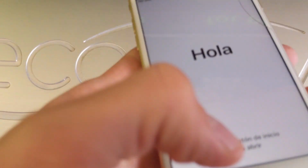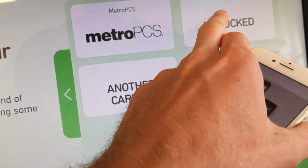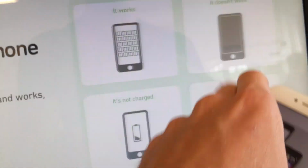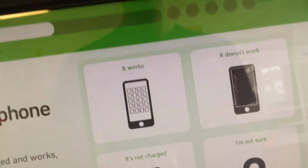Alright, so I wanted to be discreet with recording in the store because I regularly shop there and I've gotten yelled at for filming before, so I didn't really talk much or anything. But basically the first phone, I got the iPhone 7 128 gig, and it had a little crack on the screen. Basically I'm going to fill out all the information about it and then plug it in, and they'll give me an offer for it.